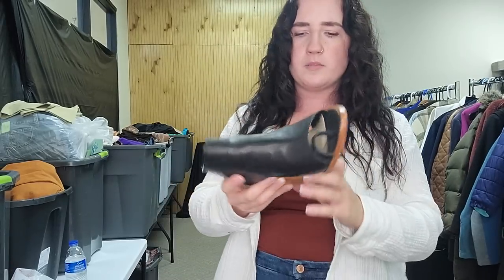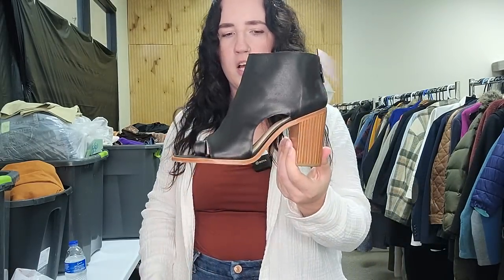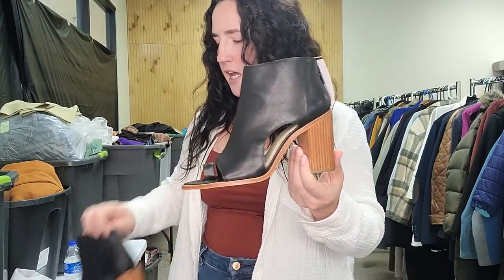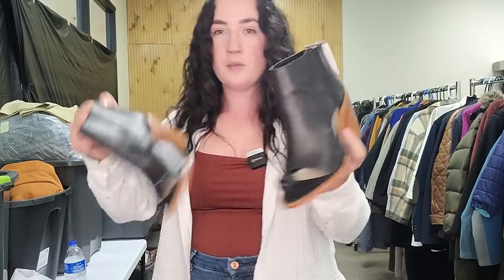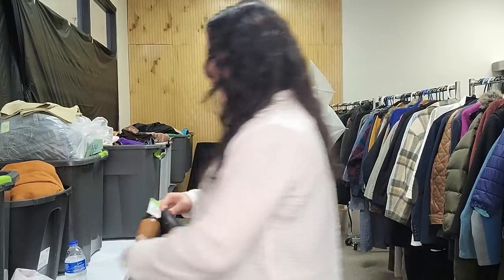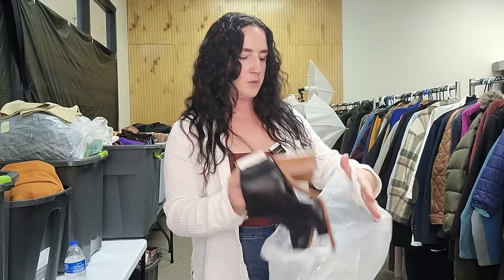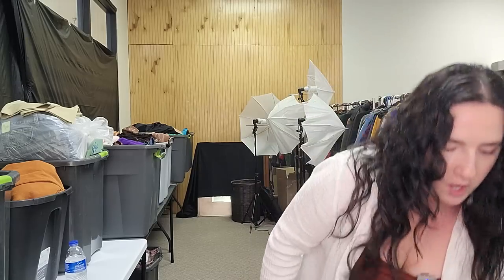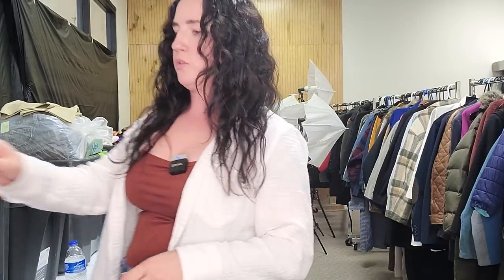I did some comp searching on this, and I could tell on eBay that it was a very high dollar brand, but on eBay, not the best comps. These are in really, really nice condition, nice high quality leather. I only paid $5.99 for them. Based on Poshmark comps, which is where I think these are going to sell, I am going to list those for around $50.